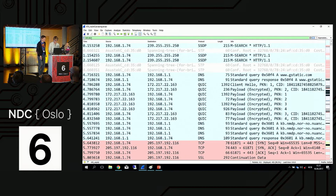The next protocol we see at the top is the message from an SSDP protocol. This is a plug and play protocol made by Microsoft to enable plug and play functionality for devices like printers and such over the network, and we're not very interested in that either. So to filter it out, we simply write "and not SSDP". Very easy.